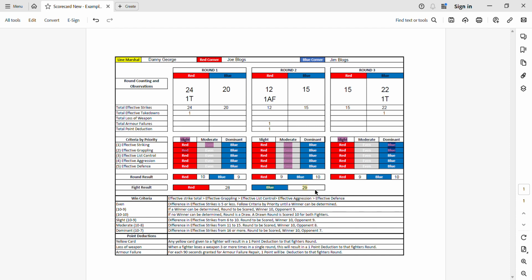If it was 2 for the blue corner and 1 for the red corner, so 2 line marshals have seen it for the blue corner and 1 has seen it for the red corner, that would be a split decision. Same as boxing, same as MMA. If 1 saw it for red, 1 saw it for blue, and then the other marshal had it as a draw, we would have a draw. And that's the way that we go through. So it is very much a 10-point must system. We've just made it objective, with criteria for us to be able to determine who won that round.